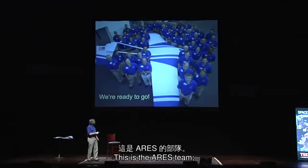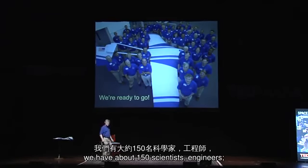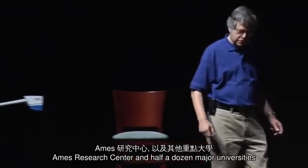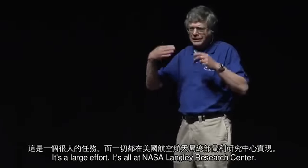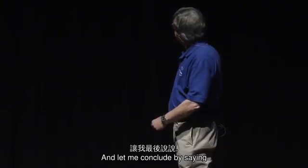This is the Ares team. We have about 150 scientists, engineers. We're working with Jet Propulsion Laboratory, Goddard Space Flight Center, Ames Research Center, and half a dozen major universities and corporations in developing this. It's a large effort. It's all led at NASA Langley Research Center.